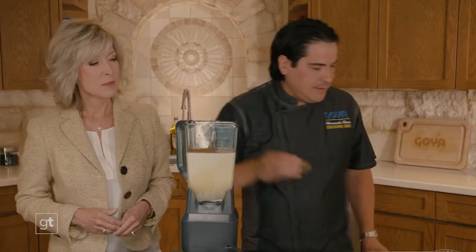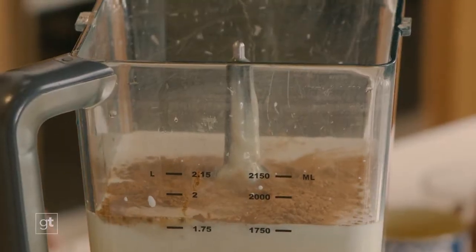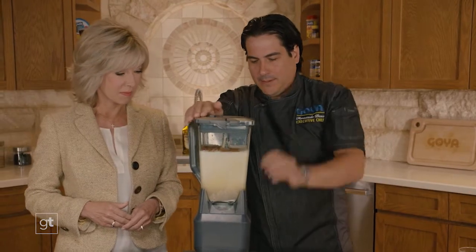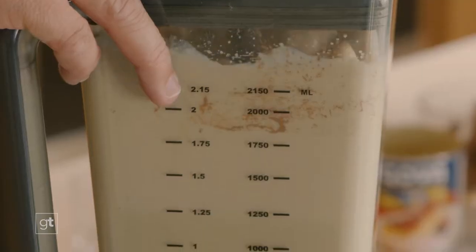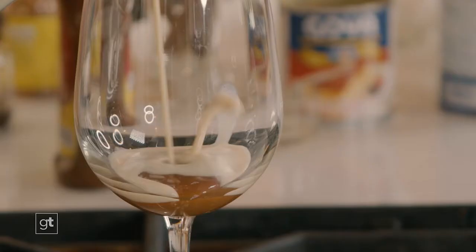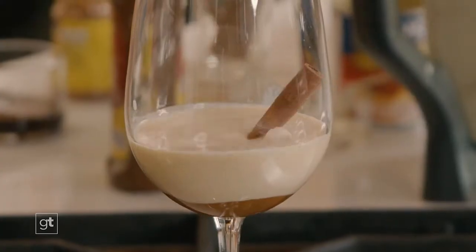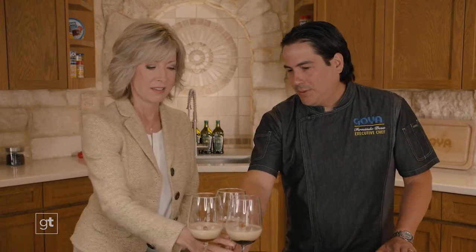A little bit of cinnamon, and vanilla, a little bit of rum. We're just gonna put it in the blender and blend it up. We're gonna add some Goya dulce de leche. All right, so now the best part, right? Try the original one. This is the original. I go with dulce de leche. Hello. Salud.